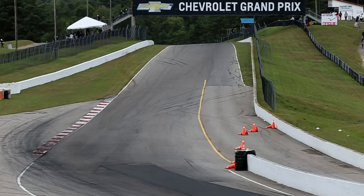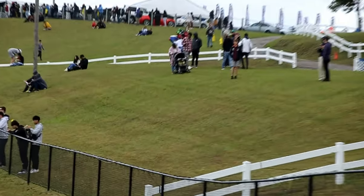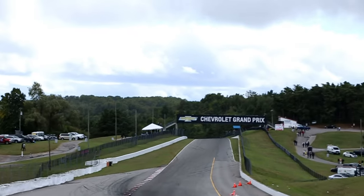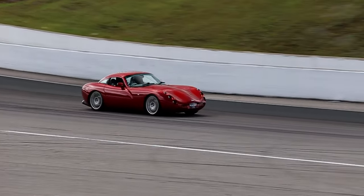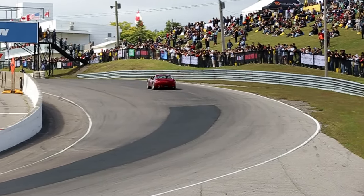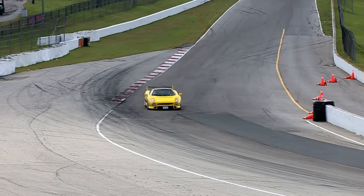The exotics and hypercars are about to go on track, so we have a new vantage point. This is the same corner I always go to, but I'm usually up there. So this year I'm doing it from here, which is a great little vantage point. Get the nice big long run up and the apex. TVR Tuscan, you guys. Jag XJ220, which I've seen three times in the wild, this one exactly.